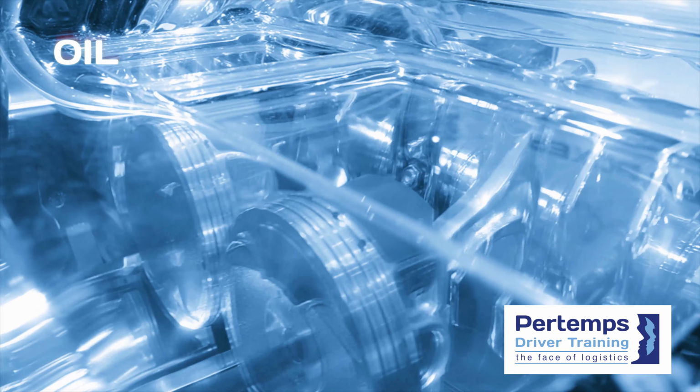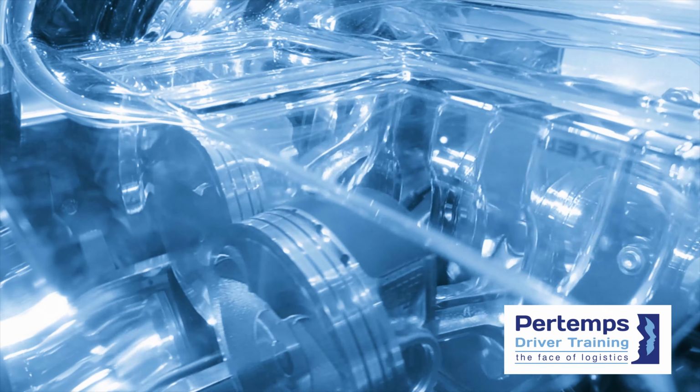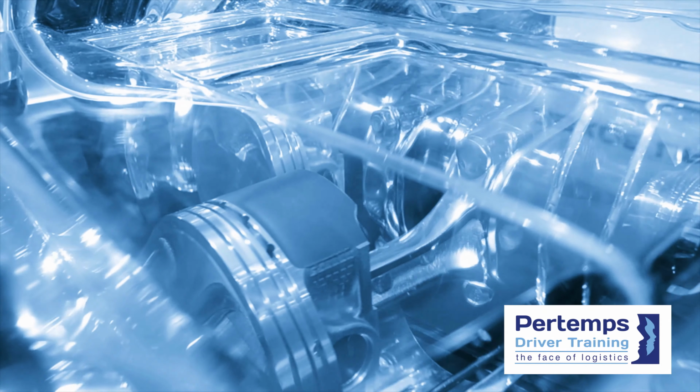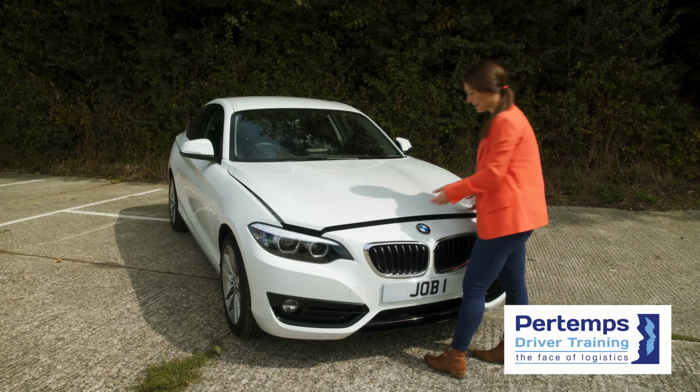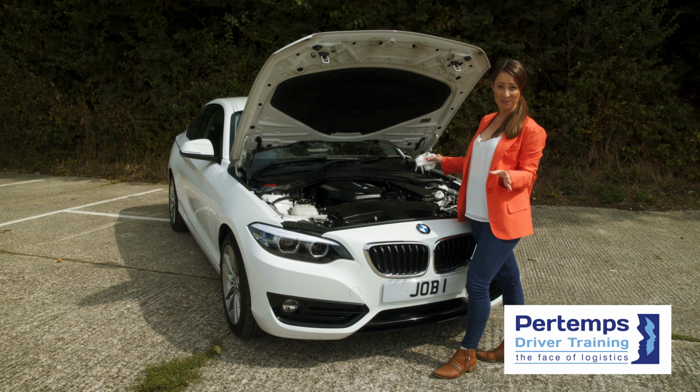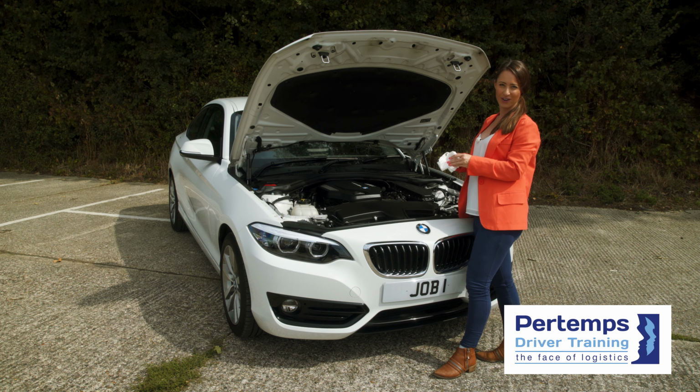Having the correct oil level in your car is essential, as the oil lubricates, cleans, cools and protects the moving parts of your engine, which prevents your engine from seizing up. To check your engine oil then, make sure that your engine has been off for 30 minutes and your vehicle is parked on the flat.